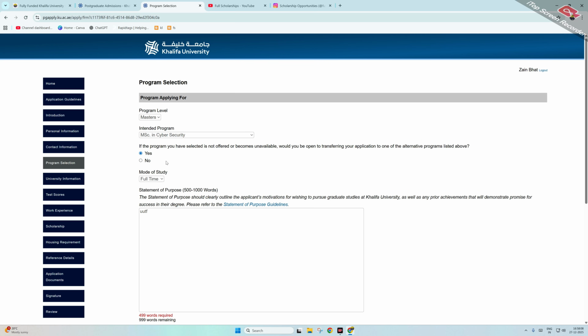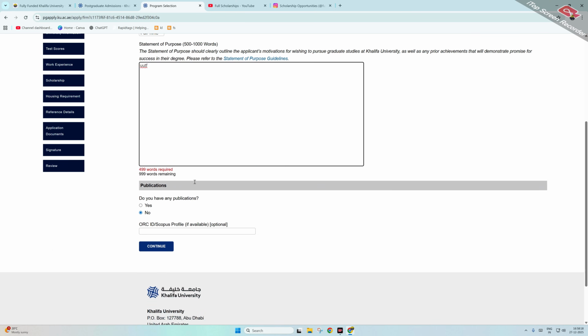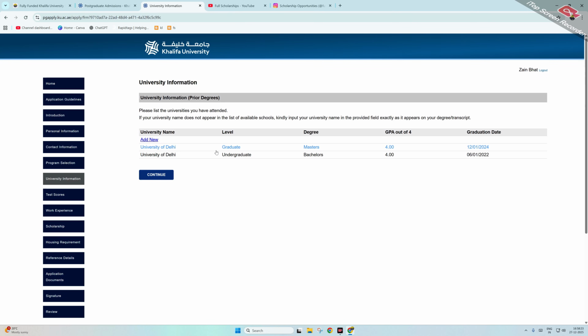Then I'll choose the program. And if you are not selected for the program, will you be transferring your application to other alternative programs? So you can mention yes, and full time. Mode of study you have to choose. Then mention SOP here. After that, do you have any publication? Yes or no, and click on continue.